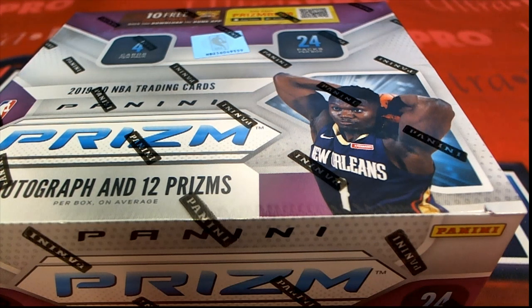Let's do a 2019-20 Panini Prizm Basketball Retail. This is number 102. Good luck.